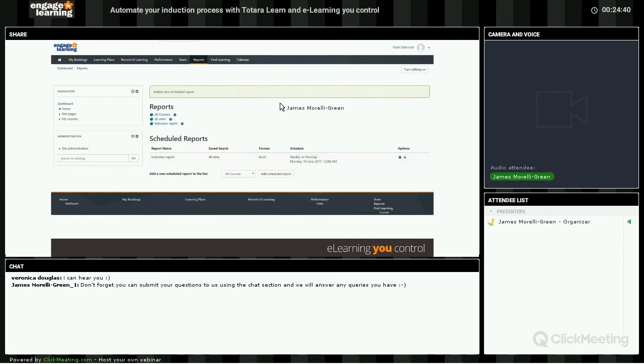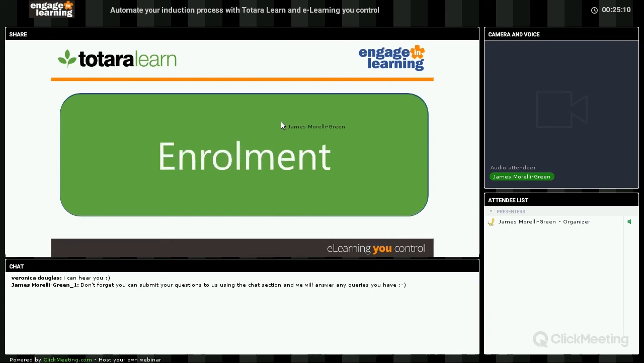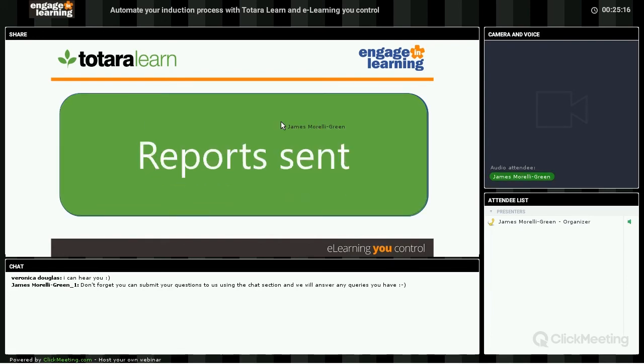And that is the final part of automating your induction process. So just to recap then, the automated onboarding process in Totara Learn is bringing the users in via HR import, and then the hierarchies populate the job assignments, in turn the audiences, automatic enrolment into the programs, which when completed will populate the reports. So learning and development are playing golf, and the organization is growing.